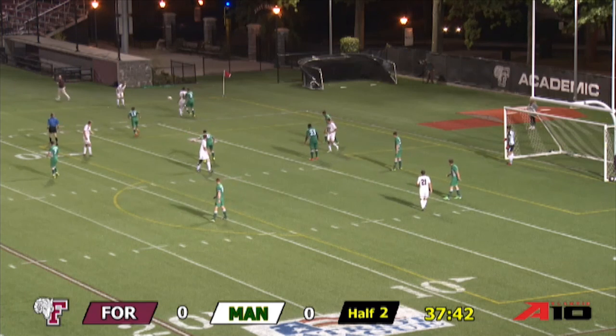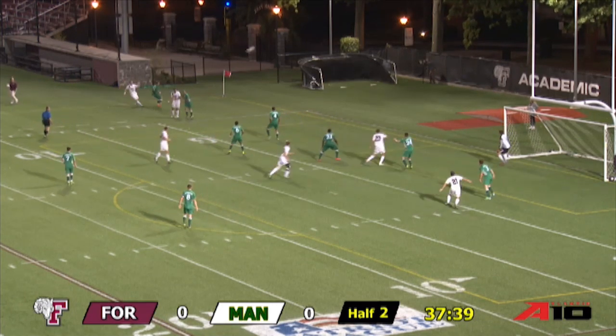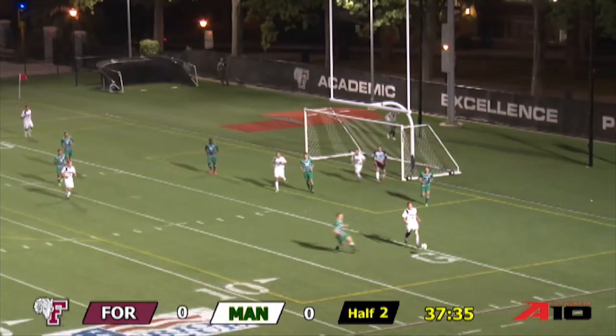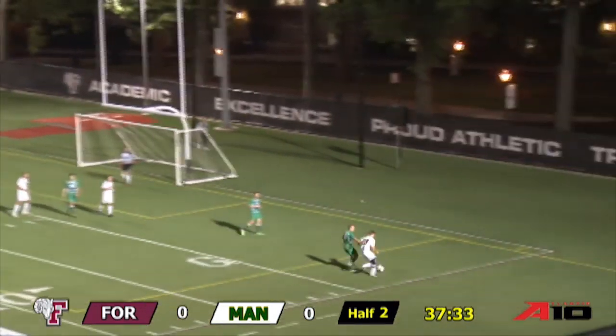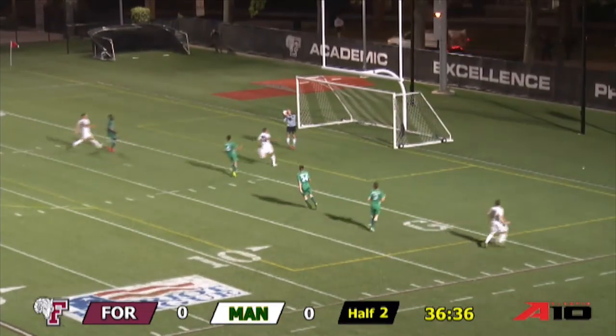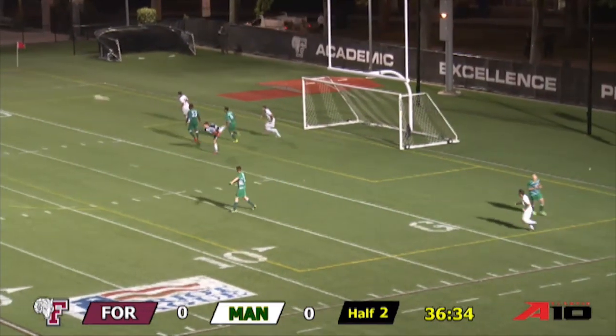John Agostino trying to shield his defender. Back to Hickey. Hickey plays a ball high in the box. Cortez McDowell getting a touch on that. A dangerous cross, though, by Walsh. Walsh looking forward, plays a cross, but it's too close to the keeper.